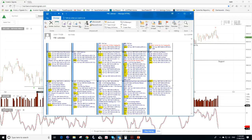BHP in line. Healthscope, thought the outlook there looks good. I think the restructuring of their property assets into a real estate investment trust and freeing up capital should bode well for Healthscope over the next 12 to 24 months. Coca-Cola, thought that result looked a bit soft. Lendlease in line.